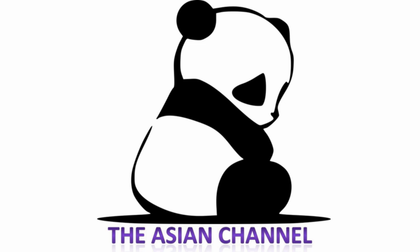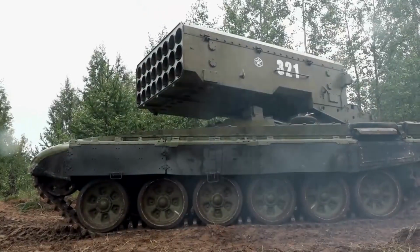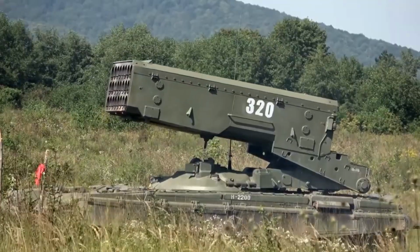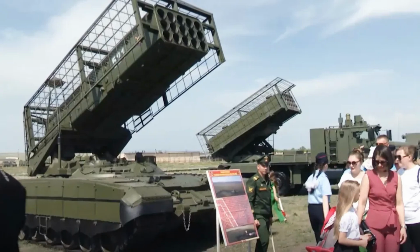And today we are going to talk about how Russia unveiled their new TOS-3 Dragon thermobaric rocket launcher, or as it's referred to in Russia, TOS-3 Flamethrowers. The new TOS-3 was showcased in the southwest Saratov region by Russia's first mobile radiological, chemical, and biological defense brigade.